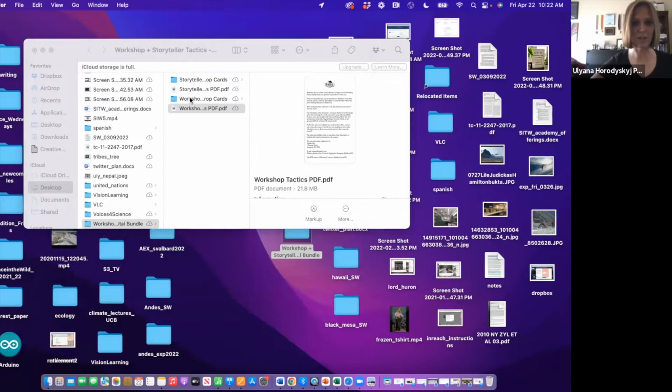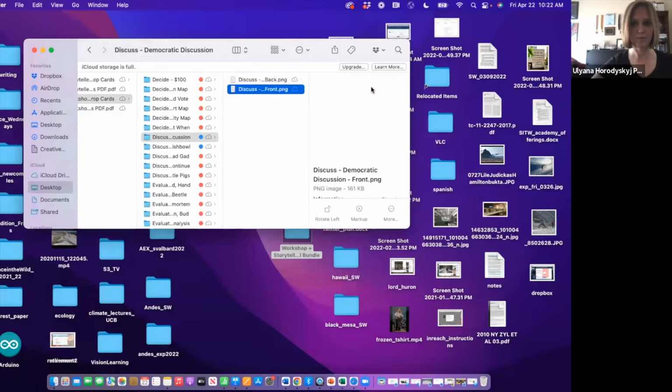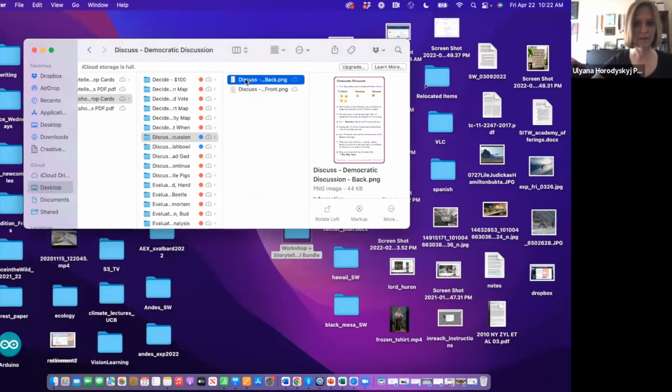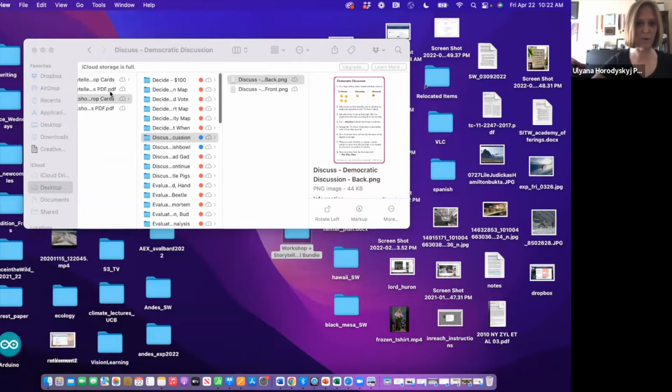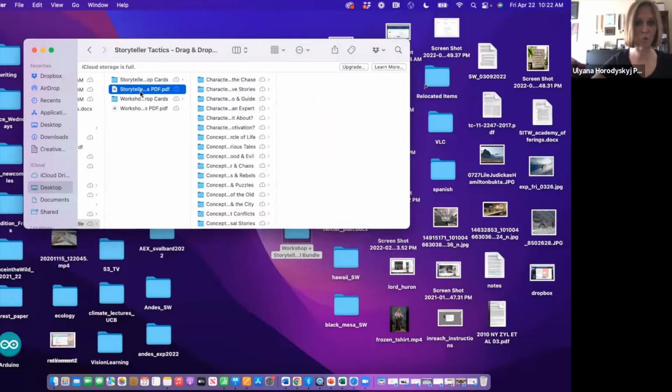And I have the decks here. Let me just randomly pick one. Build a discussion agenda together. Keep track of what's being discussed and what needs to be discussed. So here's the front of the card, and this tells you the recommended time to do it. And then the back has some other details on what it looks like. Again, these are called PIP decks, P-I-P. I just recently came across this, and I think they've done a really good job of putting a lot of hard work into a deck. And then there's the storytelling ones also.